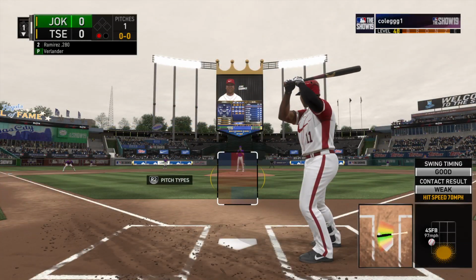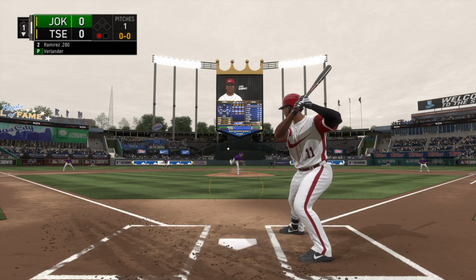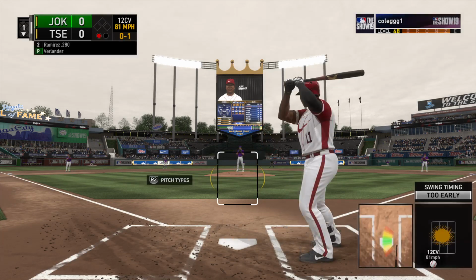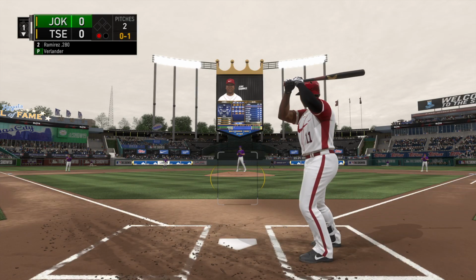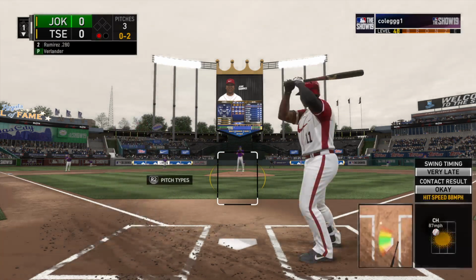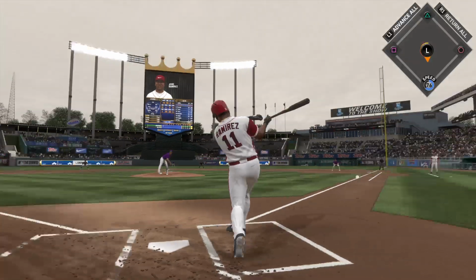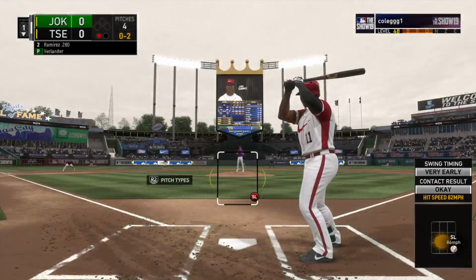Digging in, Jose Ramirez, as the switch hitter will take his cuts left-handed here. Well, if you're looking for pop, he definitely has more pop, more home run potential hitting from the left side. This is his power side. Behind 0-2 now. Here's Verlander now on 0-2. And another foul ball.